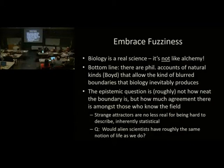And roughly speaking, the epistemic question you run into, if you take that kind of account, is not so much how clean the boundary is, but how much agreement there is amongst the people who really know the field, right? That's the indicator that you've gotten things right, not the cleanliness of the boundaries. So one way of putting it is that a strange attractor is no less real for being really difficult to describe. It still may represent something real in the world, even though it's fundamentally statistical and fundamentally vague, right?